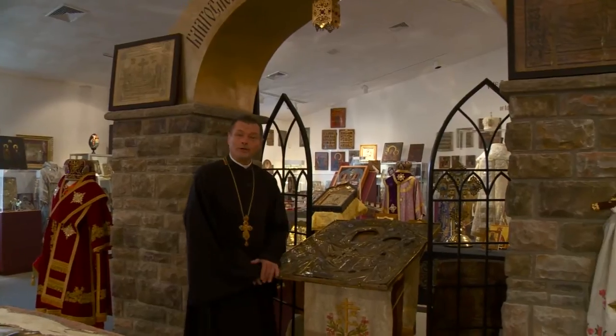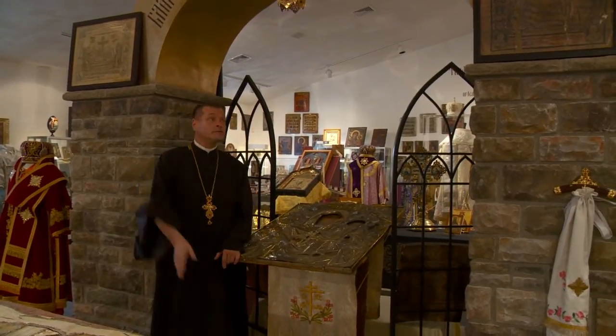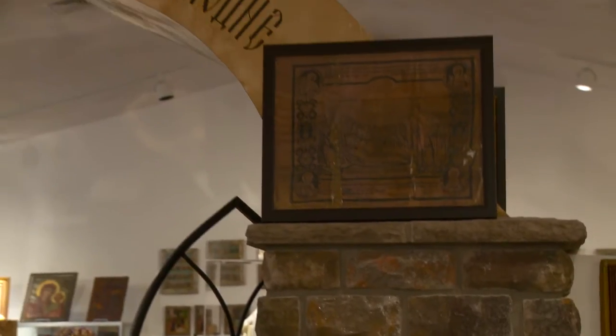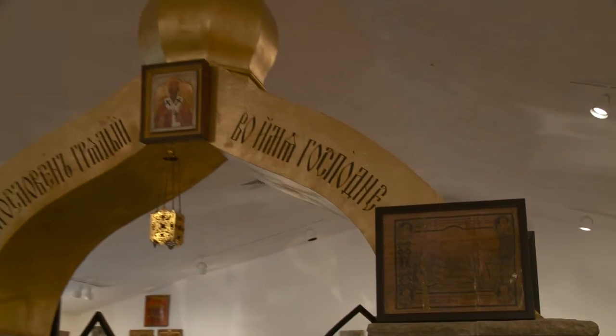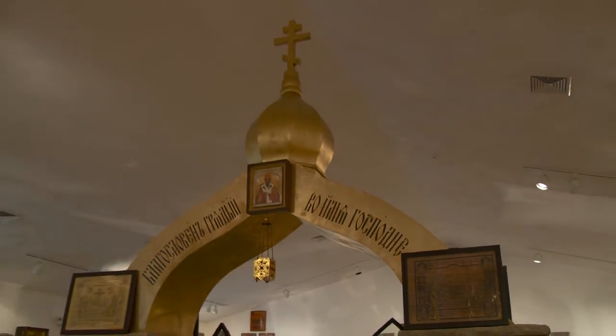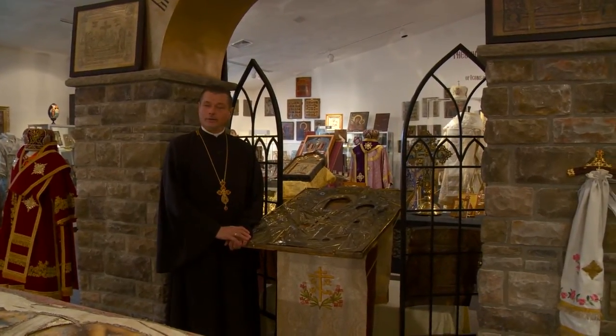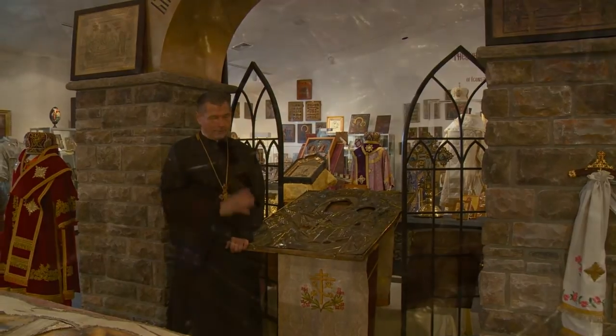Yes, we will conclude our tour now under this beautiful replica of the original arch of St. Tikhon's Monastery. Wherever you go throughout the world, if you see this, you are in St. Tikhon's Monastery, and this is historically what represents our monastery.